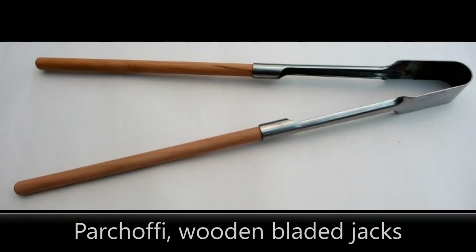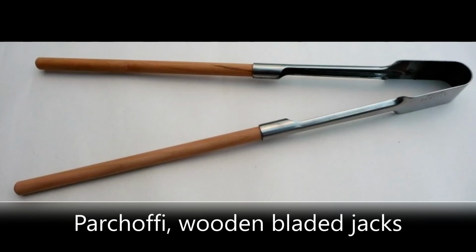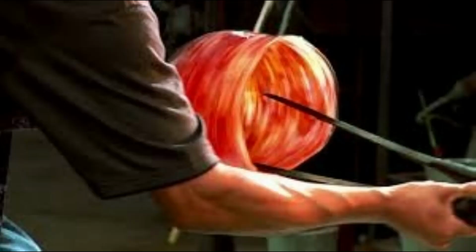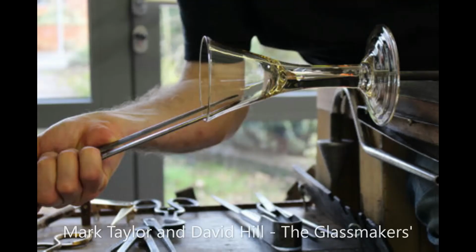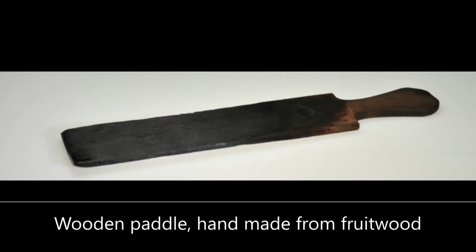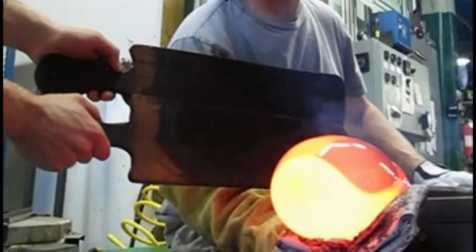Parchoffi are similar to metal jacks but are made from wood or graphite. They don't leave marks on the glass the way a metal jack does. The blades of Parchoffi and jacks are used to widen the mouth of the opening of the glass. Wooden paddles kept soaking are another homemade tool, used both to help shape a piece and to shield the gaffer's arms from the heat.